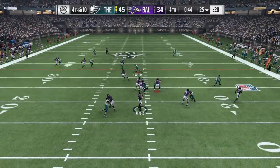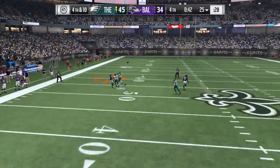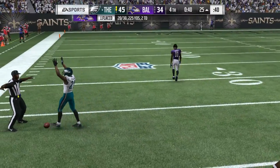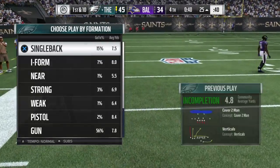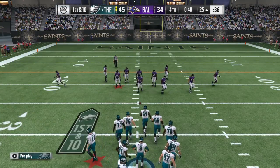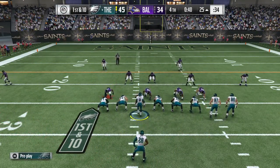Here we go. 4th down, 4th quarter. Flacco. He's going to let it fly. And that is incomplete. They had to go for it with such little time remaining. And that's going to be just about all she wrote for this one. Philadelphia getting set to take the field.